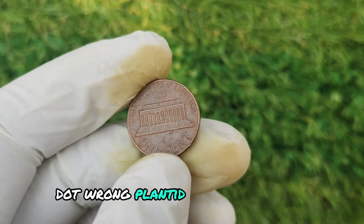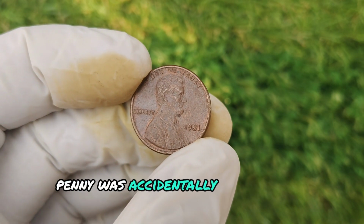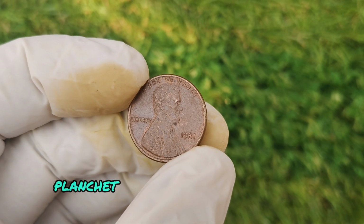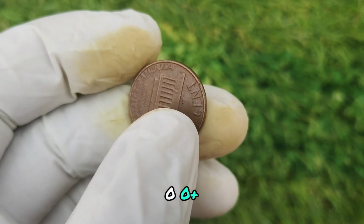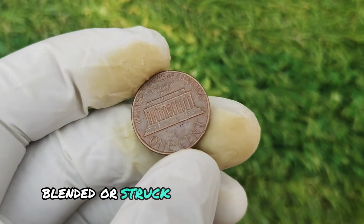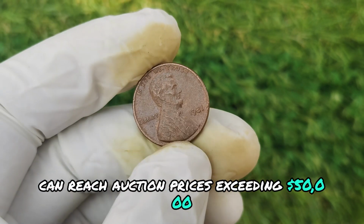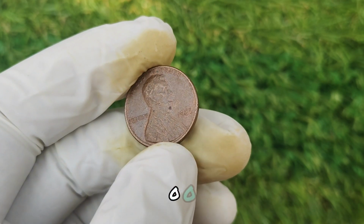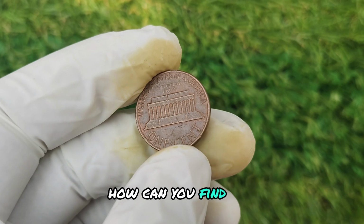Broad strike errors. These pennies lack the usual rim and can sell for $100 to $5,000. Wrong planchet errors. If a 1981 penny was accidentally struck on a foreign or dime planchet, values can skyrocket past $20,000 plus. Overstruck or mule coins. Coins with two different designs blended or struck with mismatched dies can reach auction prices exceeding $50,000 to $500,000. Now that you know what makes these pennies so valuable, how can you find one?